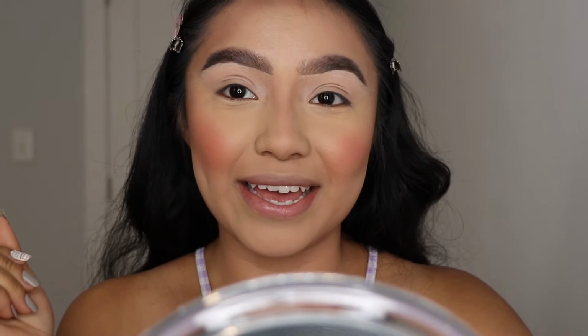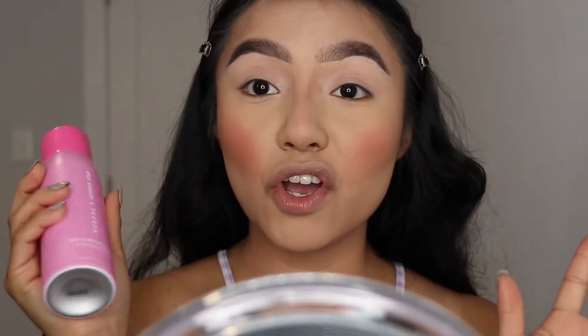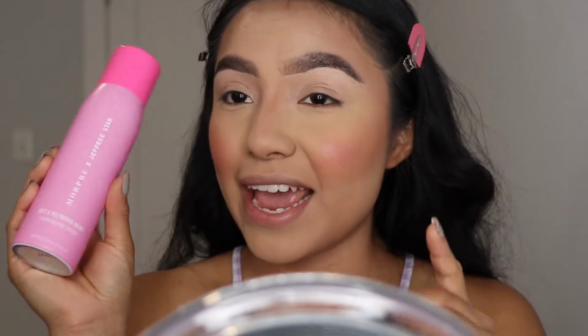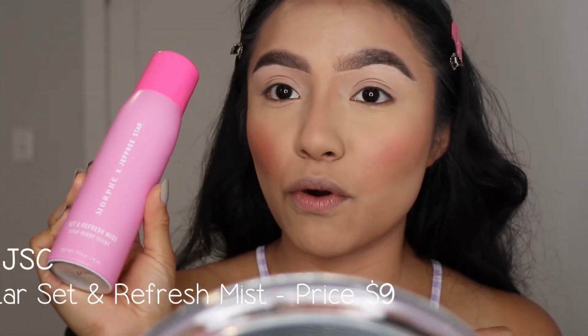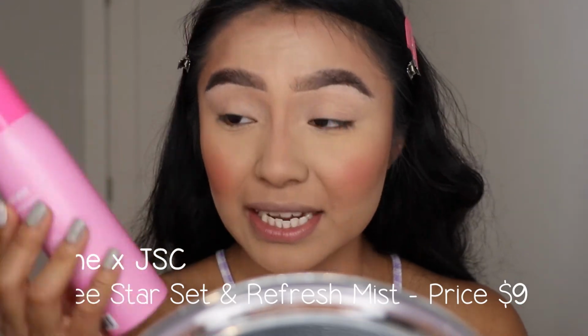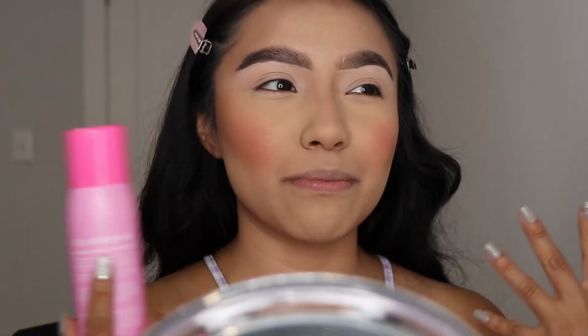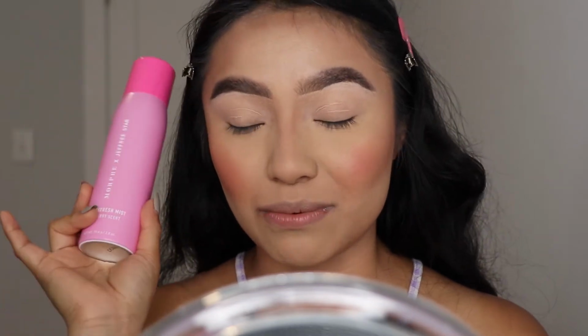Okay guys, so now the next thing is to apply our highlighter, and I am super excited for this part because I always love a good highlighter. So I'm gonna go ahead and set the side of my face only. The reason why is so that the highlighter sticks to your face longer. And for that, I'm gonna go with this baby. This is the Morphe times Jeffree Star Set and Refresh Mist. And this is my second bottle, guys. The first one I used so many times. I really love this setting spray because it smells super good. It keeps my makeup throughout the whole day, and it doesn't leave my face too matte or too dewy. It's a very good balance, and that's why I love this baby so much.